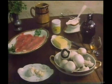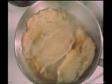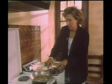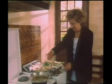It's also used widely in cooking. For example, this veal dish, escalope à la Vallée d'Auge. Veal escalopes are first flattened, then sauteed in butter. To the pan juices is added a staggering amount of crème fraîche, the rich, slightly sour cream.